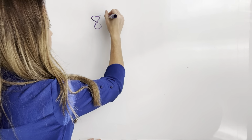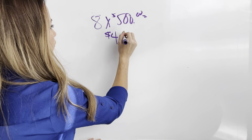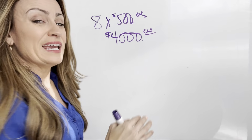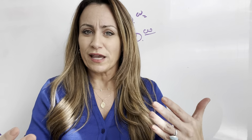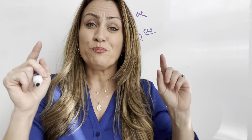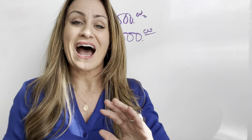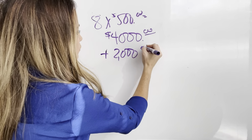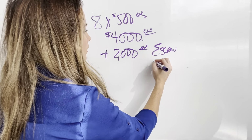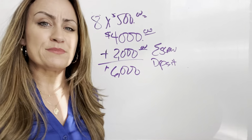So you're making 8 payments times $500, right? So you're going to put $4,000 into escrow over the course of time that you'll have that mortgage, okay? But at closing, we have to adjust for the fact that the bill come January is going to be $6,000, not $4,000. So we're going to have to make an additional deposit at closing into escrow of at least another $2,000 escrow deposit, okay? So this way you have your full $6,000 by the time the bill comes due.